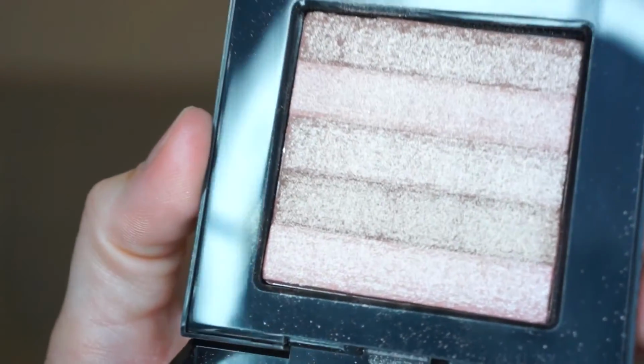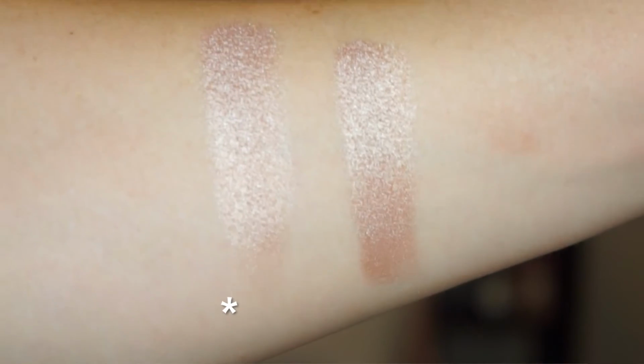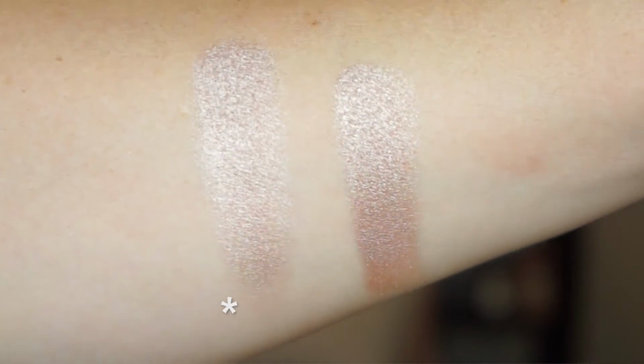So this is the Pink Quartz one. I got this at, I can't remember if I got it at Sephora or Nordstrom, but this is a permanent one. They do come out with limited shimmer bricks every now and then. Perfect on top of the blush, but it's also just a perfect highlight because it's light enough to go on the cheekbone without looking like a streak of pink, you know? It's more of a highlighty pink.